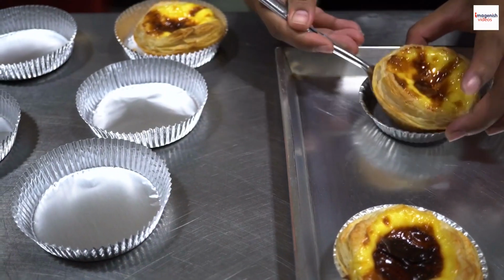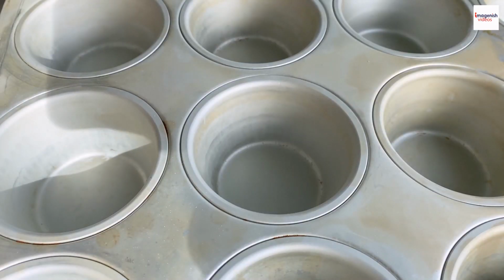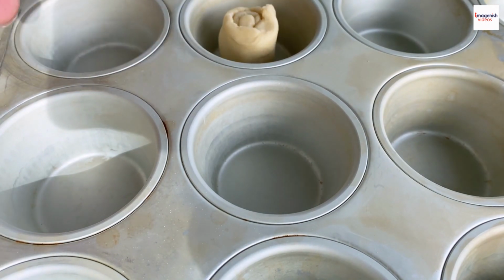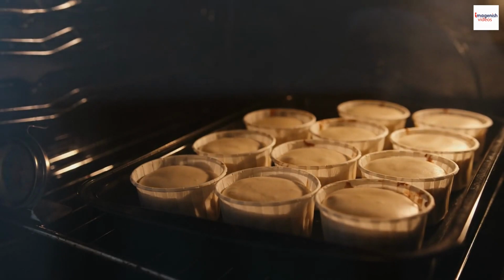The perfect Pasteis de Nata requires a touch of mathematical precision. The layers of the pastry dough are meticulously folded and rolled, often requiring dozens of layers for that ideal flakiness. It's a culinary art that blends science with tradition.